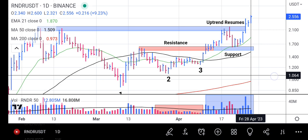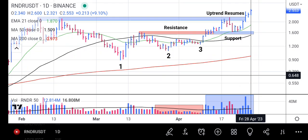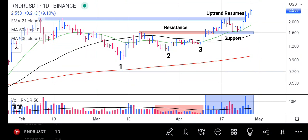At the moment, RNDR token is still heading higher, and the volume is still doing great. We haven't got to the half of the session and the volume is getting close to the average. That is telling us that more volume is coming in than expected. If you have RNDR token, add it to your watch list and keep tracking.